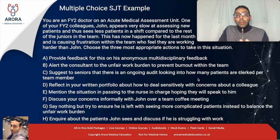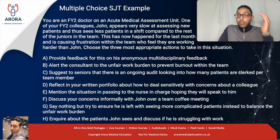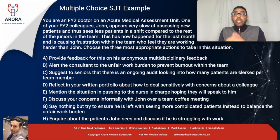Now let's look at a multiple choice SJT example. Now we've already talked about how your mindset should be different. You're thinking about an and mindset here, but give this a go. Pause the video, have a think about which 3 in combination would work best, and then restart. And we'll talk about how technique can help.